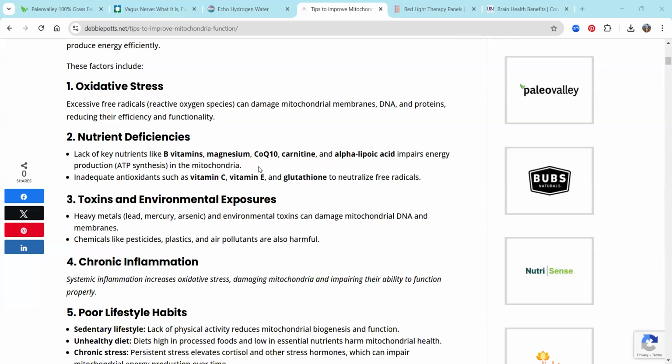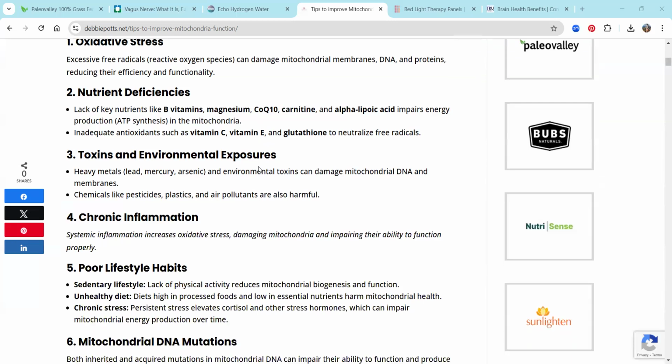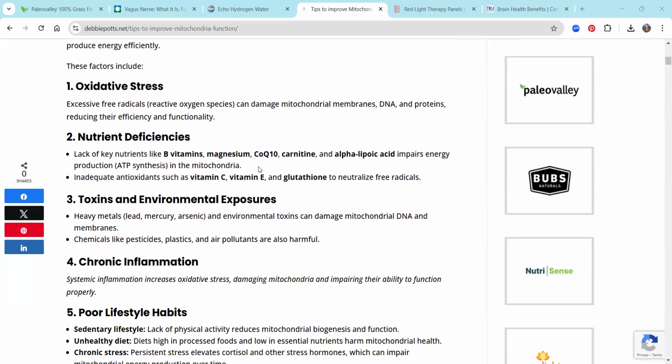So factors include oxidative stress. We've been talking a lot about that lately. Excessive free radicals, otherwise known as reactive oxygen species, ROS. You can listen to Dr. Ben Bikman talk about this in a recent video I watched on his Metabolic Classroom. Oxidative stress can damage mitochondria membranes, your DNA and proteins, reducing their efficiency and functionality.